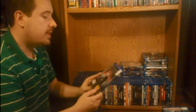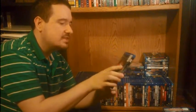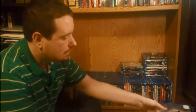Then we also have Batman vs Superman: Dawn of Justice, the Ultimate Edition, which comes with both Blu-ray 3D and Blu-ray. The only downside is the 3D version doesn't include the Ultimate Edition. So it's cool seeing the 3D, but man, I wish the Ultimate Edition could have been shot in 3D, because that would have been cool.